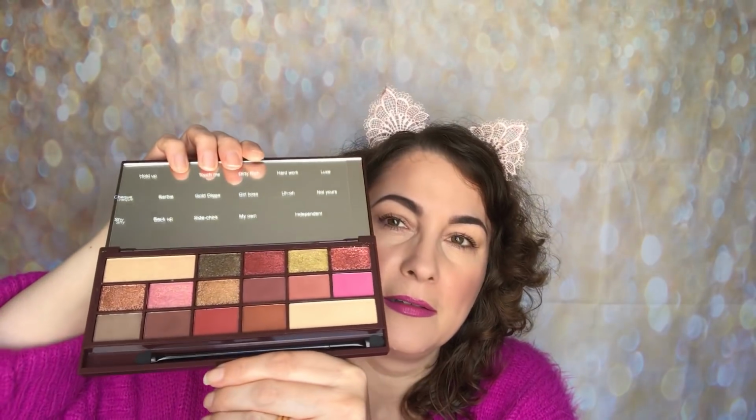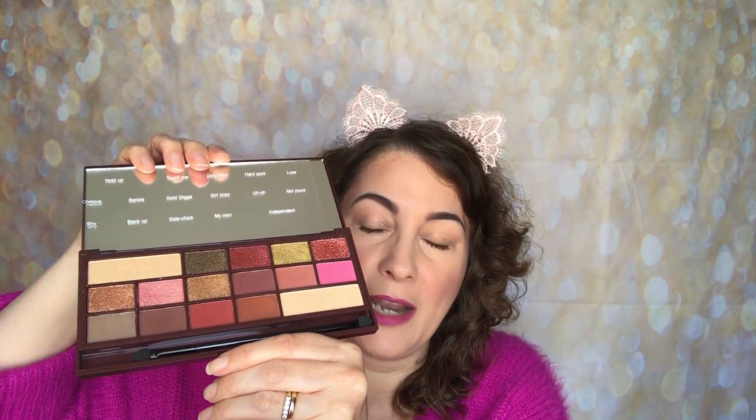This time it is the I Heart Makeup, or Makeup Revolution if you're in the US, Chocolate Rose Gold palette. It is absolutely beautiful. I love the packaging, I love the inside, the shades. Just absolutely beautiful, and I also love the fact that it smells like chocolate, a really nice proper chocolate smell. It's not overpowering, it's not sickly. I just love everything about this palette.